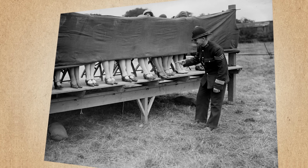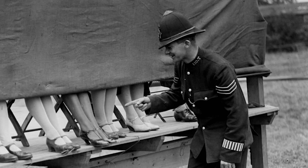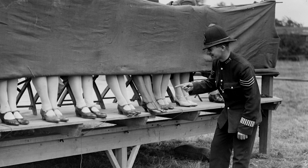In 1930, in London, an unusual competition was held, the ankle contest. A police officer was appointed as a judge to choose the most beautiful ankle among the contestants.